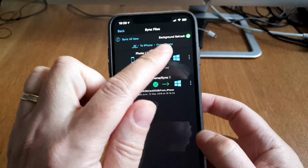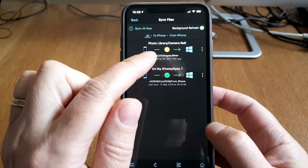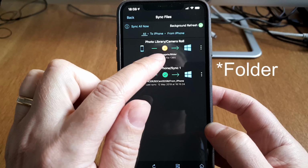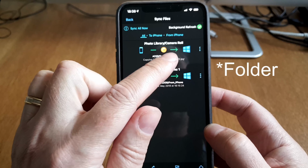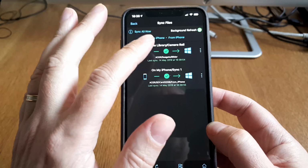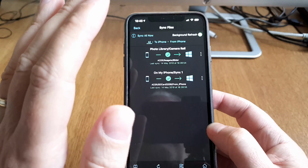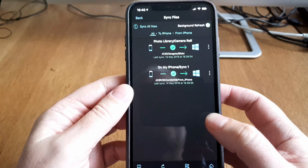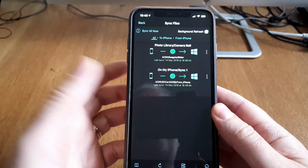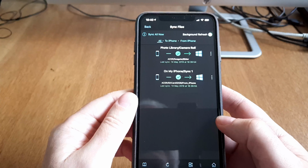For example, my camera roll, as you can see there. It syncs to a folder on my Linux server called Bilder in Swedish, pictures in English. So all new photos I have taken during the day automatically sync to my file server when I come home every day. So this is totally automatic.